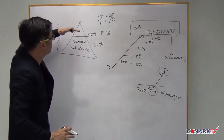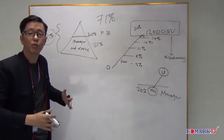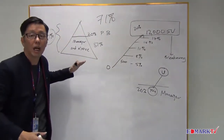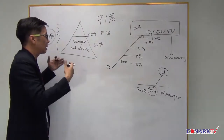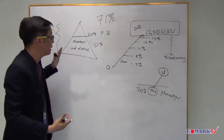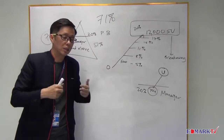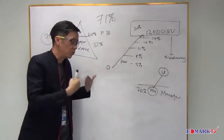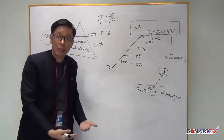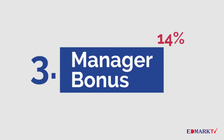Because if you remain at the retail level and do not work to be a leader and for your promotion, you will be stuck at the 20%. Unlike a lot of companies, it is actually promoting more on the retail side and not on the leadership side. So a leadership plan always works much better in MLM, multi-level marketing, because this is a people helping people industry, and it encourages people to recruit, and it recruits people to develop more leaders. The next part of our marketing plan payout will be the manager's bonus.